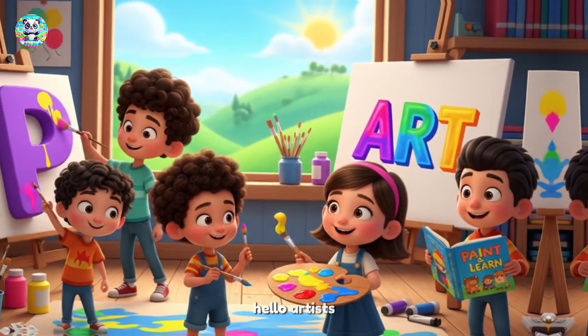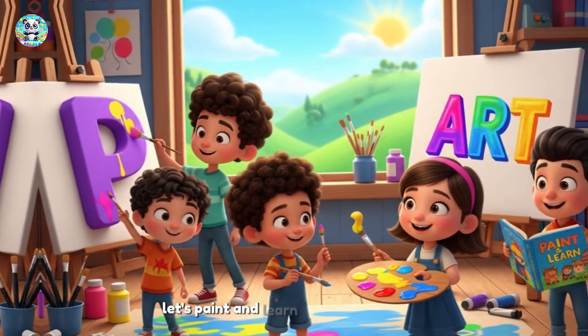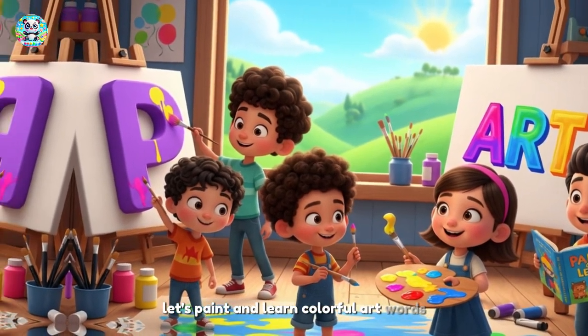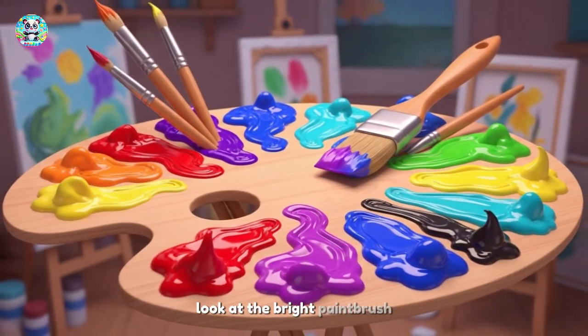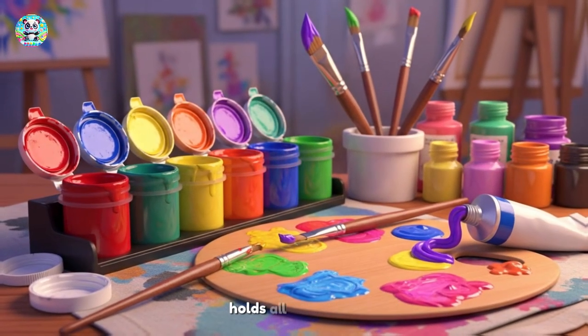Hello, artists! Today we're at the Magic Paint Studio. Let's paint and learn colorful art words. Look at the bright paintbrush, dip and splash. Here's a big palette, holds all the colors.